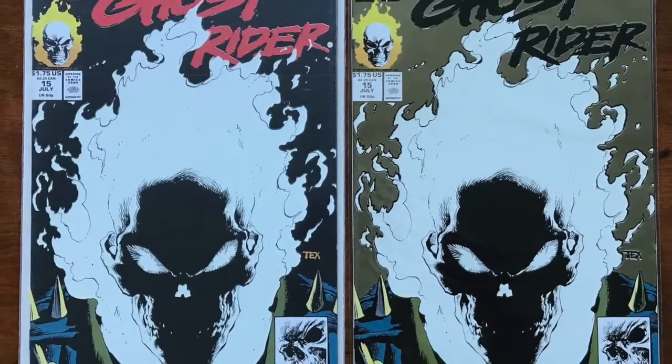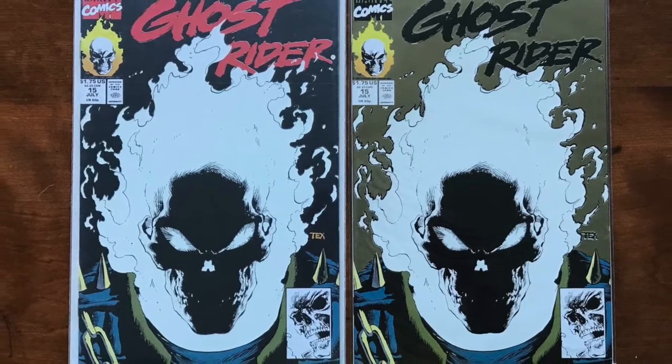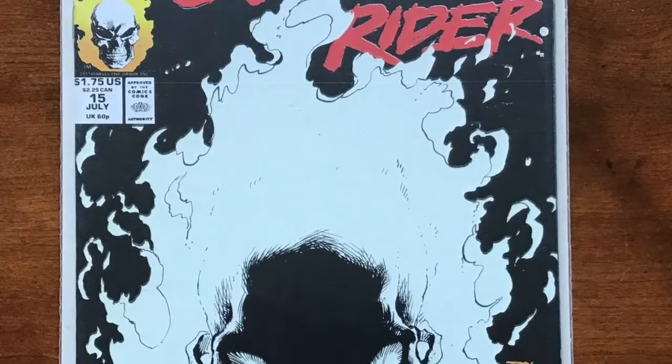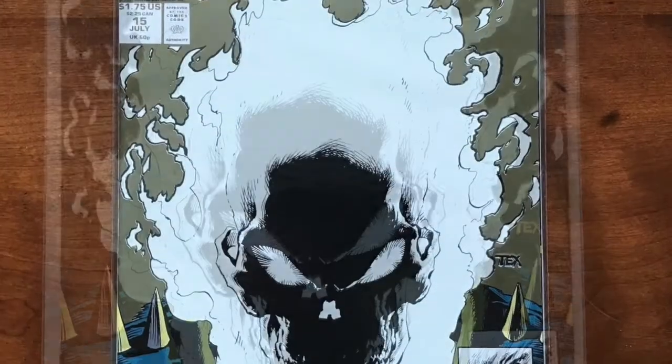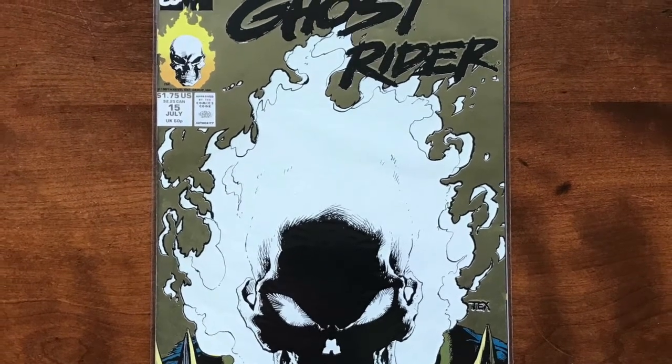Ghost Rider 15, with the first and the second print. Art by Mark Teixeira. This has a lot going for it for me. It has an image that really pops. To me, very iconic. You know, that might be because of when I was collecting comics in the 90s and how popular this issue was at the time. It also glows in the dark. Both of them do. And I love a gimmick cover. So, got my money twice.